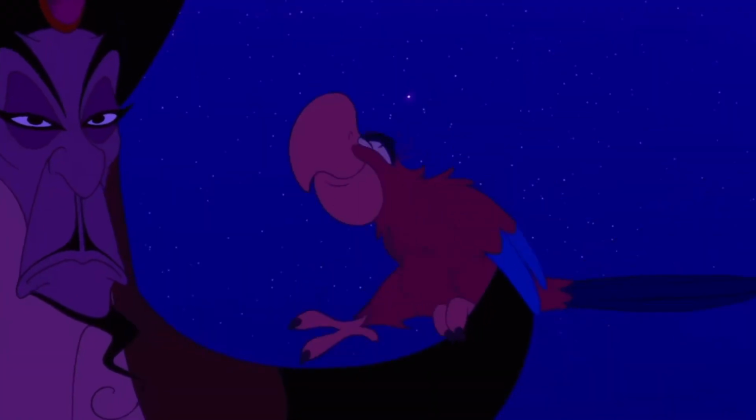And with only 2 being left, these are the 2 that I really did want the most. I did want the whole set, obviously, but these are the ones, of course, if you know me, I wanted the most. Starting off with number 5, which is Jafar. Oh, there's a big surprise!